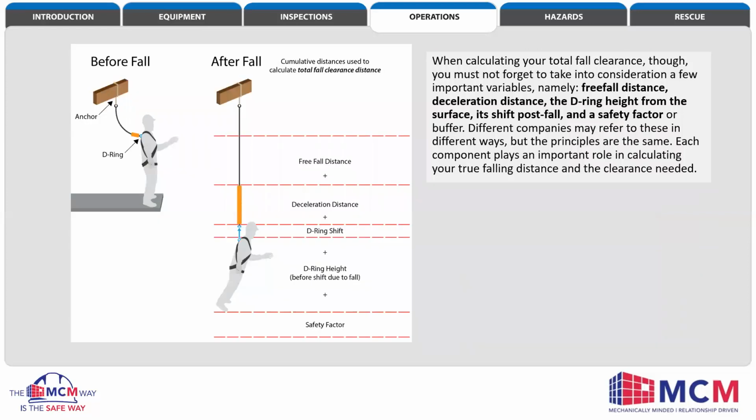While calculating your total fall clearance, though, you must not forget to take into consideration a few important variables, namely free fall distance, deceleration distance, the D-ring height from the surface, its shift post-fall, and a safety factor, or a buffer. Different companies may refer to these in different ways, but the principles are the same. Each component plays an important role in calculating your true fall distance and the clearance needed.